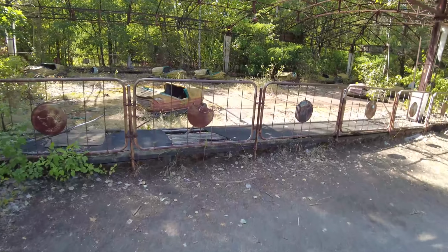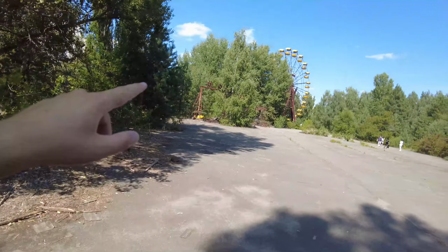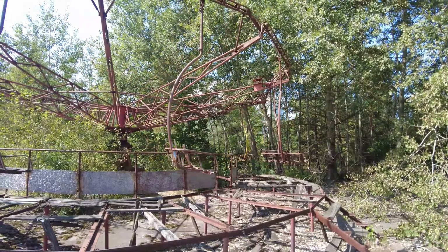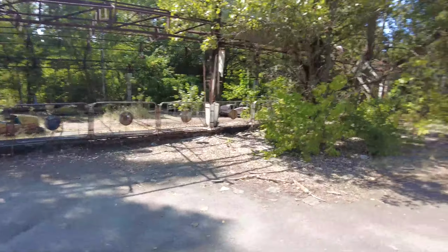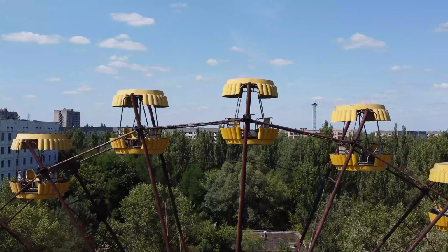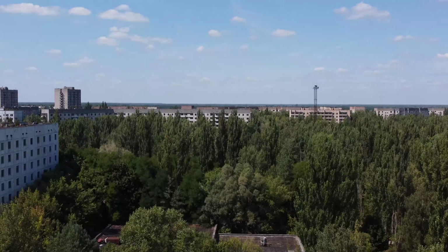So I'm in the old abandoned theme park of Pripyat, and it makes me want to come and play. I mean, who wouldn't want to go on these bumper cars here? Or even better, you have the Ferris wheel up there and the merry-go-round as well. But it really goes to show how quickly this place was abandoned. This theme park was due to be opened only a month after the explosion, so sadly they never got used.